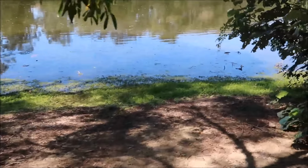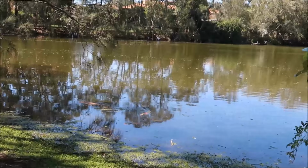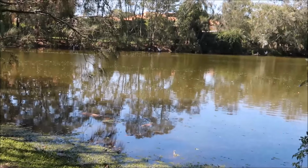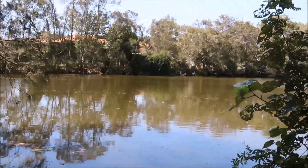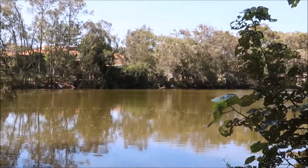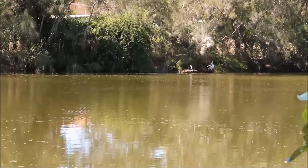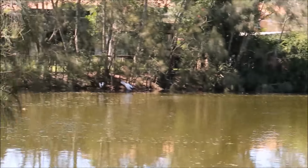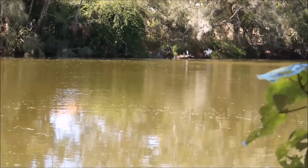Actually, as you can see, guys, natural lake here. Yeah, the big bird. What's that one? That's called a pelican. Have you seen a pelican before? See that over the other side over there? Great big bill on them. Pelican. Oh, there's a little one there too. Yeah, little one. Pelican. Have you not seen a pelican before?